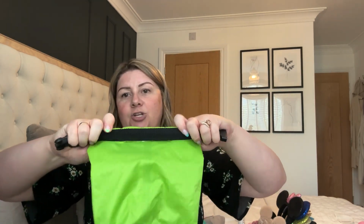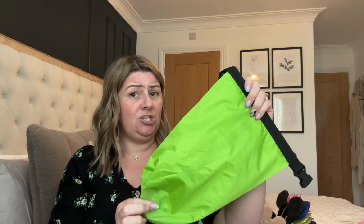So you put your phones and anything else in it, and then you roll it around and then clip it into place, and it's completely waterproof in there. We did actually use that quite a lot last time, and I just dug out a lot of things that I'd taken from last time. That is coming with us.